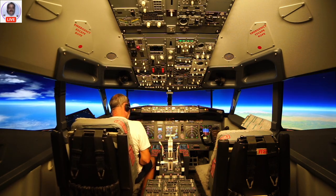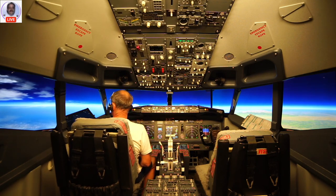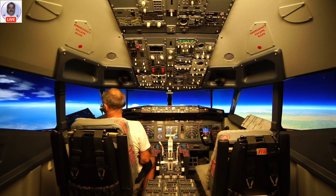So we're about 90 miles out now, 5 miles to top of descent. And we're inbound, Victor Airway 21.